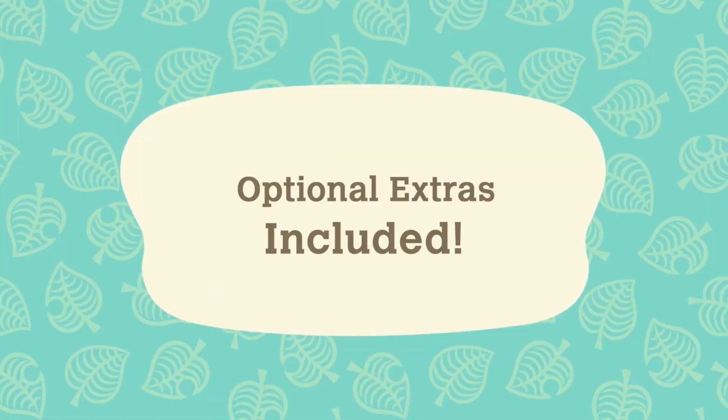Given the services we've introduced so far, there should be plenty to enjoy on the island already. But if you want your in-game life to be even more comfortable, we will offer a number of optional extras.